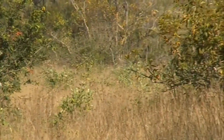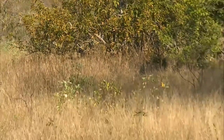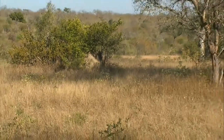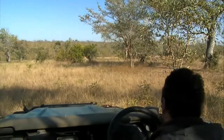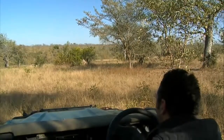We only have two jackal in Southern Africa, the black-backed jackal and the side-striped jackal. And the side-striped we seem to see in the Sabi Sands quite a lot. As you move further into the Greater Kruger, you tend to see a lot more black-backed jackal. But that's something really interesting, fantastic.